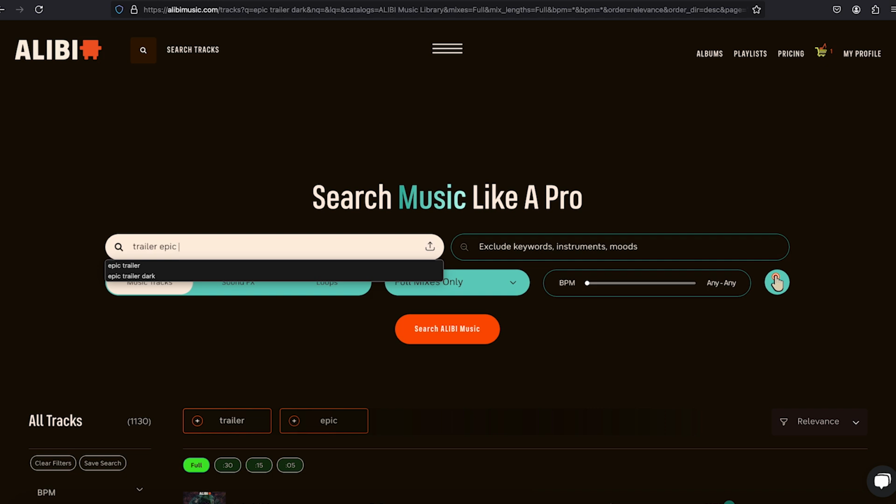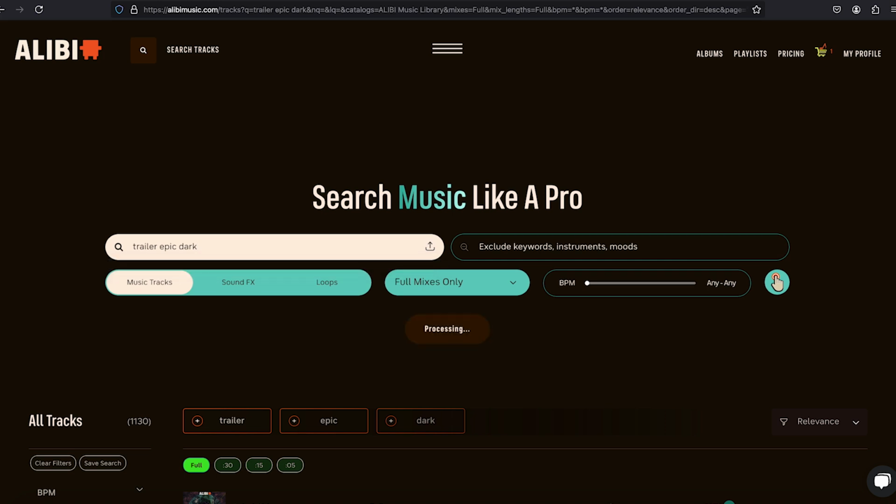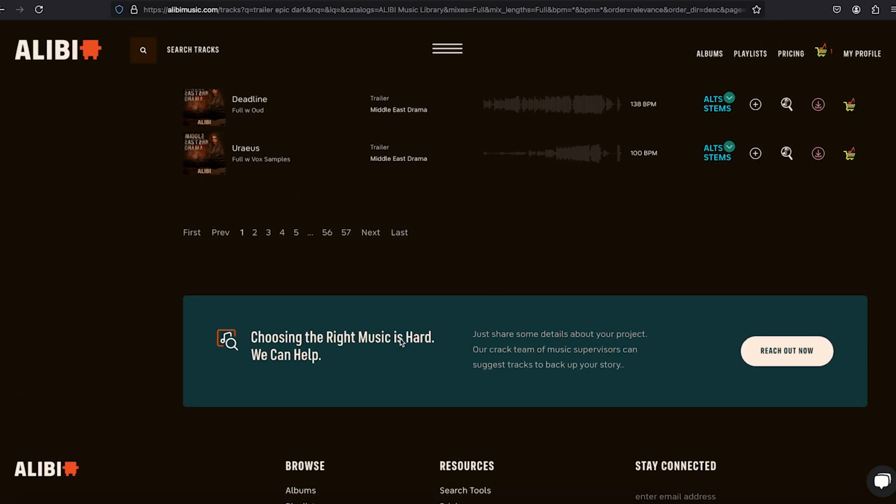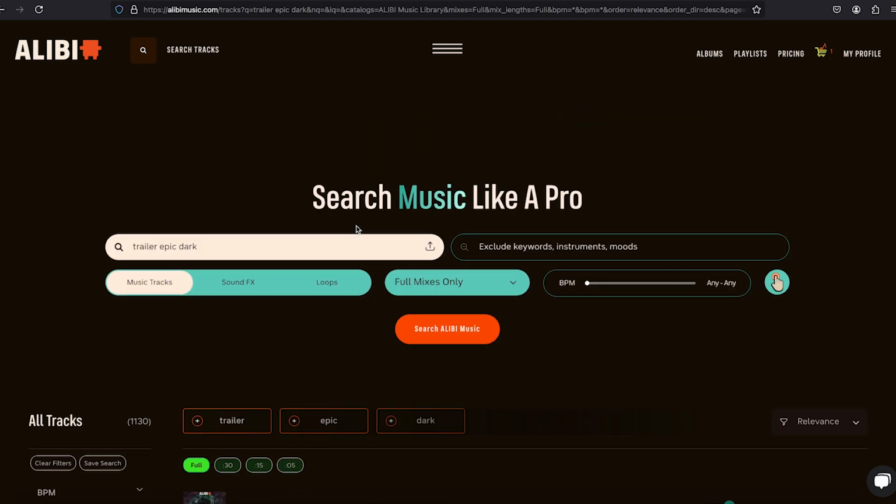It is epic and sort of big sounding, which I know is not a great descriptor, and it skews dark as many trailers often do. So based on that, enter in those search terms. And you'll see in ALIBI's library, this is a lot of music. That's 57 pages. That would take a lot of time to go through.